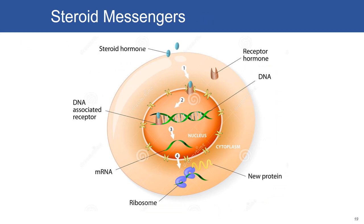Next we have steroid hormones. Steroid hormones are usually lipophilic, so they'll go right through the exterior cellular membrane. Then they'll bind to a hormone receptor that's in the cytoplasm. That then will permeate the nuclear membrane. That'll initiate transcription. We get some kind of transcript that gets translated to a protein. We have a new protein that does some kind of work. So that's how steroid messengers generally function.